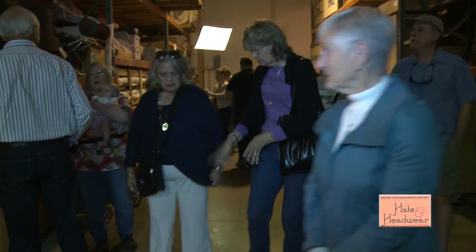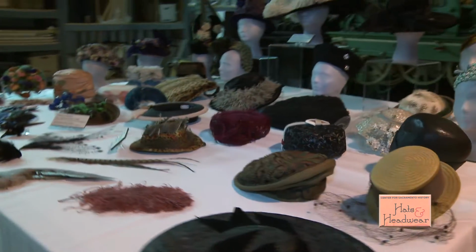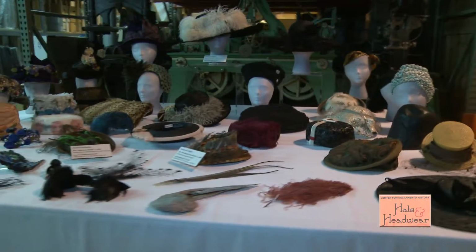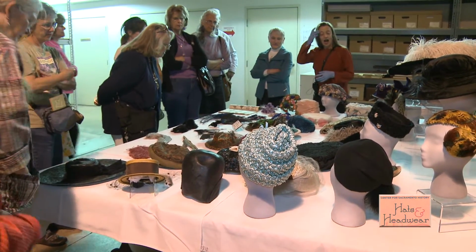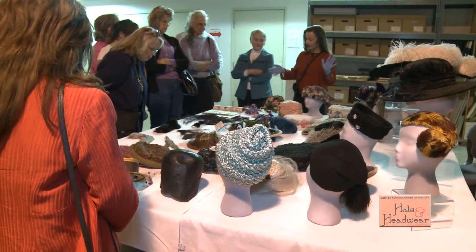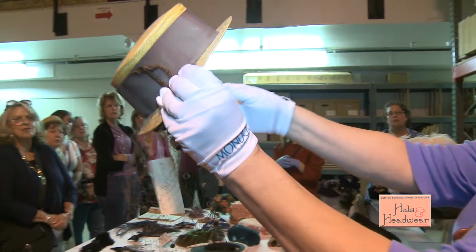So I invite everyone to gather around our flora and fauna display. In this section, we are highlighting the materials of the milliner's trade. Those include, broadly speaking, of course, artificial flowers, furs, feathers, and straw.